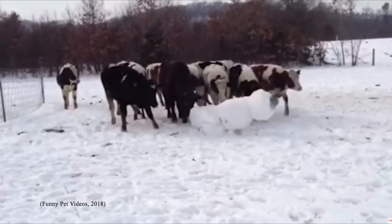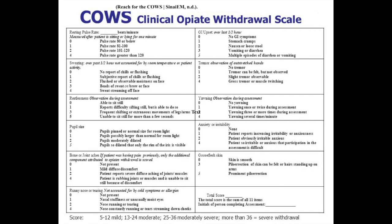No, not those cows. The Clinical Opioid Withdrawal Scale, or COWS for short. The COWS is the most common tool used by clinicians to determine how significant the patient is withdrawing off of opioids. The higher the score, the more severe. There are 11 categories to the scale.